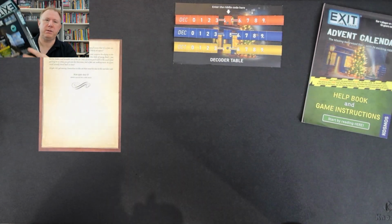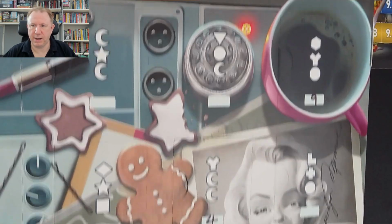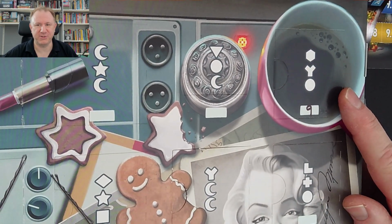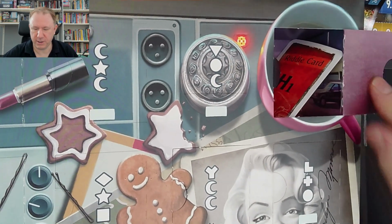So here is the calendar, and yesterday we discovered that door 9 was somewhere up the top right, if I remember correctly. Yeah, literally here at the top right. Let's have a look in door 9, which is a cup of coffee. I wonder if there's any relevance to that, or it's just decorative. Okay, oh, here's H1 as expected.